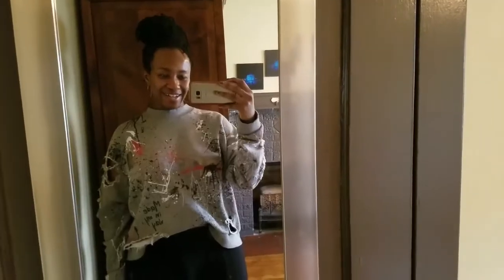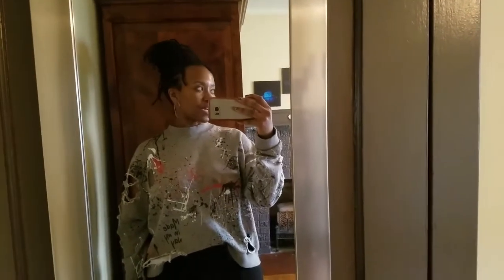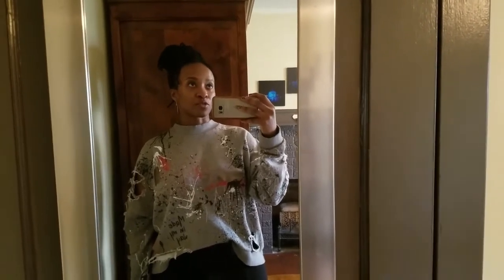Hi guys. As you can probably tell, I'm in a different location. We're traveling right now. We're in Pennsylvania, and I'm in our Airbnb, which is this beautiful 3-bedroom home that I think she told us was built in the 1920s.